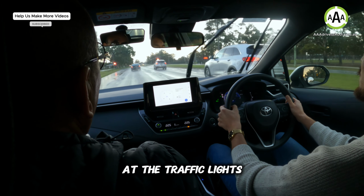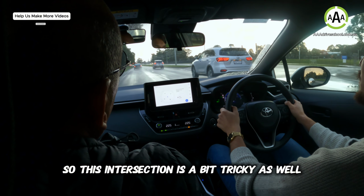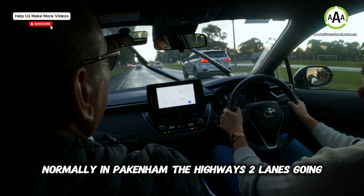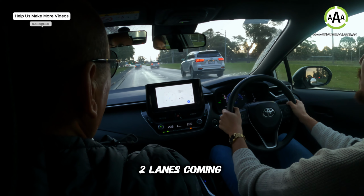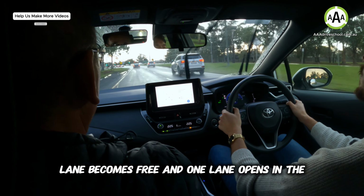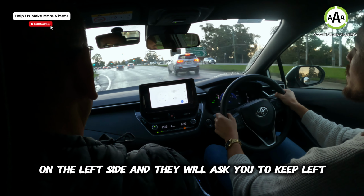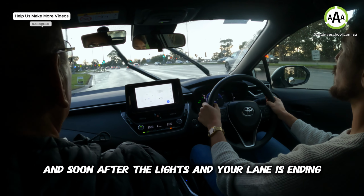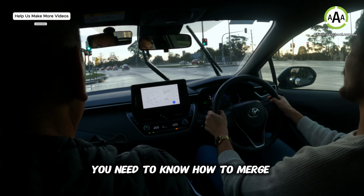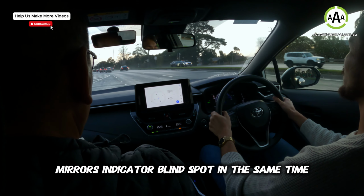At the traffic lights, we're going straight using the left lane. This intersection is a bit tricky as well. Normally in Pakenham, the highway is 2 lanes going, 2 lanes coming, but in this intersection a lane becomes free, 1 lane opens on the left side, and they will ask you to keep left. Soon after the lights, your lane is ending, so you need to know how to merge. That means you need to do MIB: mirrors, indicator, blind spot.